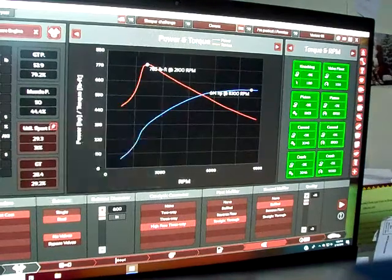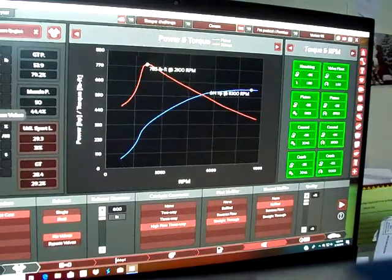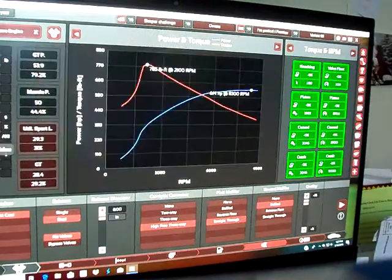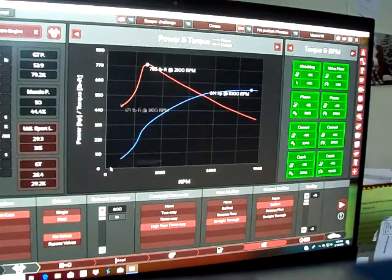I think I got it like 33.1 on loudness. I'm going to pretend this is decibels. It may be wrong, but keep it under 40 on the loudness.